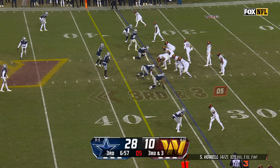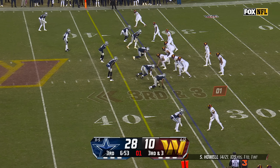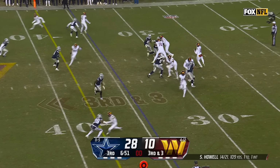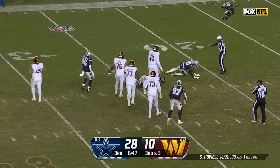But at the end of the day, this is a results-oriented business, and Ron Rivera knows what he signed up for. He knows the results of the past couple years, and all reports are that it's coming to an end. And so is this drive.